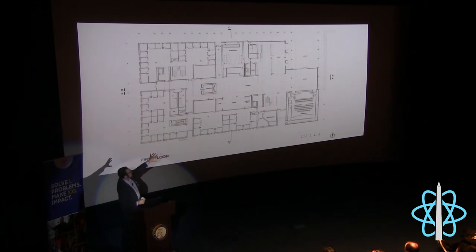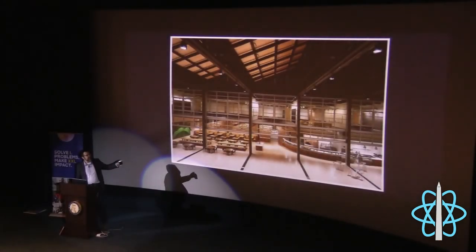We have a shared space. We have public spaces. Then we go to private spaces. There's a lot of offices, a lot of collaborative spaces. Very few open concept areas here. The open concepts are the lunchroom. Okay, that makes sense.